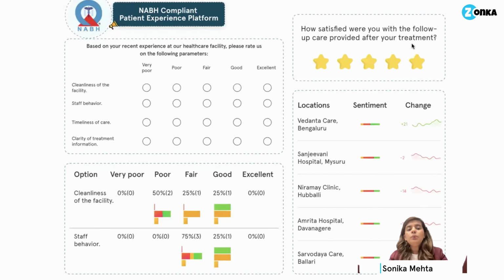So when you're picking up a tool, make sure that these are things that are readily and easily available to you. You want to be able to compare locations, you want to be able to look at doctor feedback, you want to be able to customize your questions, etc. as well. So make sure that when you're looking at a tool, it is NABH compliant and it also takes in all the kind of customizations that you may need to set it up easily.